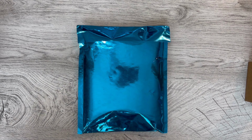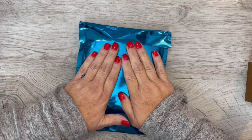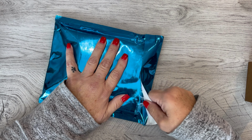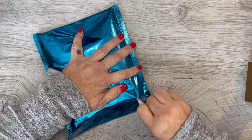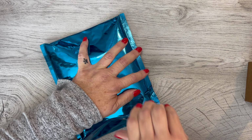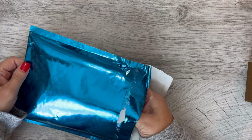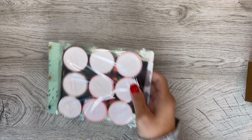Hi everyone, it's Tammy and I am squealing inside because this package is from Simply Gilded. And I don't know if you've ever ordered from them before, but if you have, you know the beauty of her products. And if you haven't, maybe I will give you some inspiration to go and check them out for yourself because, oh my word, her products are amazing.